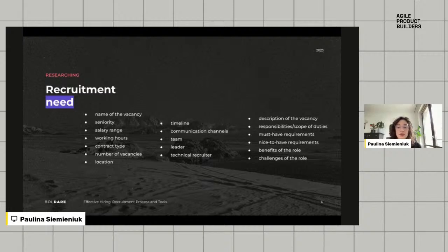What are the number of vacancies? 2, 1, 3, and what is the location? If it's important that the candidate, let's say, is based around one of our offices because the role requires them to come to the office. Then we ask about the timeline. So if there is a strict timeline for us to hire this candidate, and whether we can delay this deadline, or if there isn't a deadline and we can peacefully recruit the best candidates.